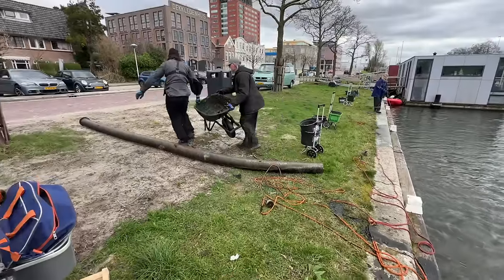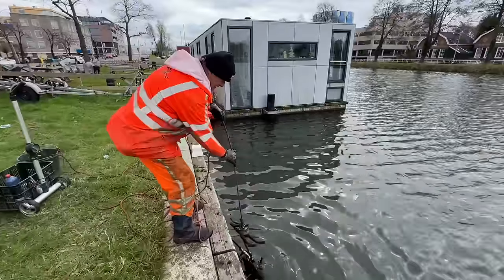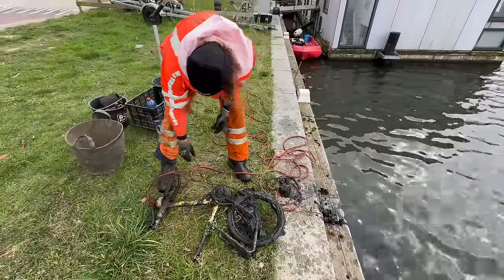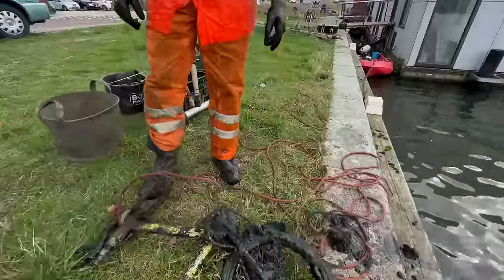Okay. There we go. Getting a good workout today. What do you got, Wim? Oh, there you go. Well, it's a kid's bike, Wim. Maybe for Johnny? Yeah, Johnny. Restore it. Johnny's going to love this bike.